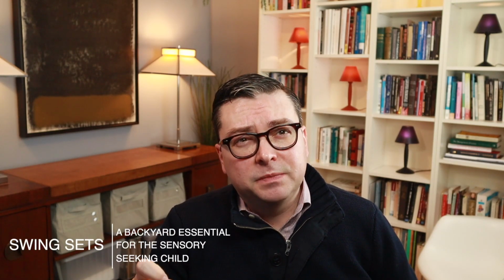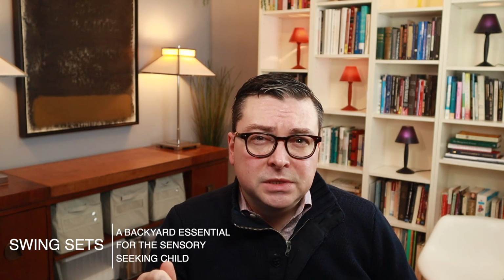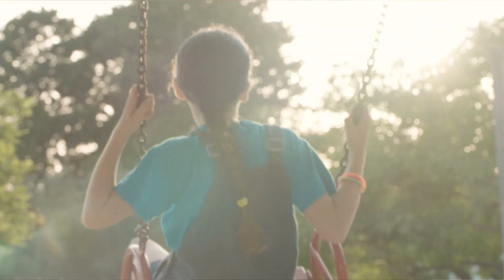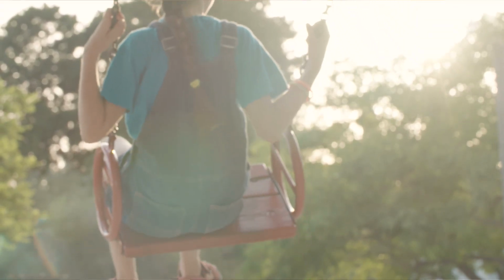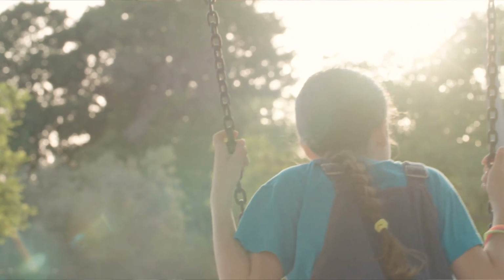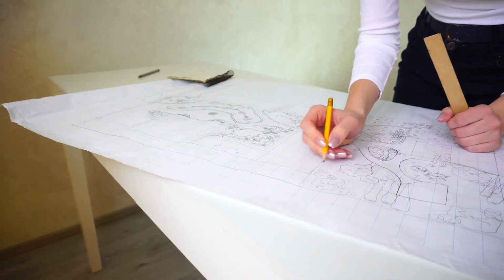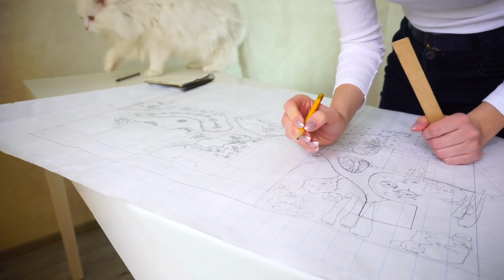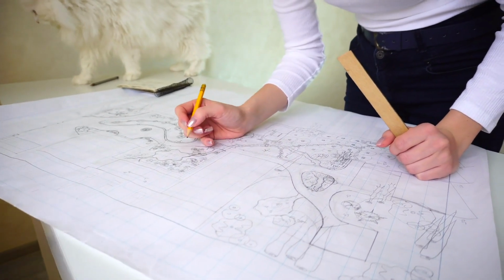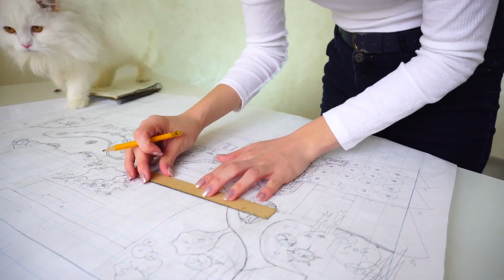Swing sets, a backyard essential for the sensory-seeking child. There's good reason why swings are so integral to sensory gyms and so often used by OTs working with children on the spectrum. Swinging is a fantastic and fun way to deliver sensory input to a child that craves vestibular stimulus, which is their sense of balance and movement. So, if you find yourself designing a backyard for a sensory-seeking kiddo on the spectrum, a swing set is perhaps one of the best things you can incorporate into your project.